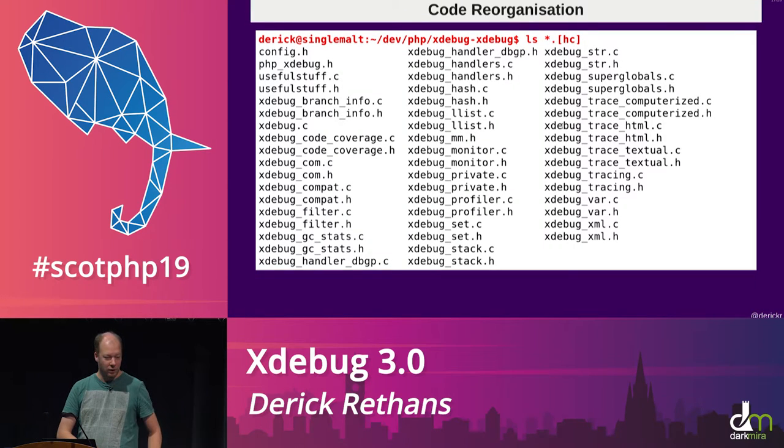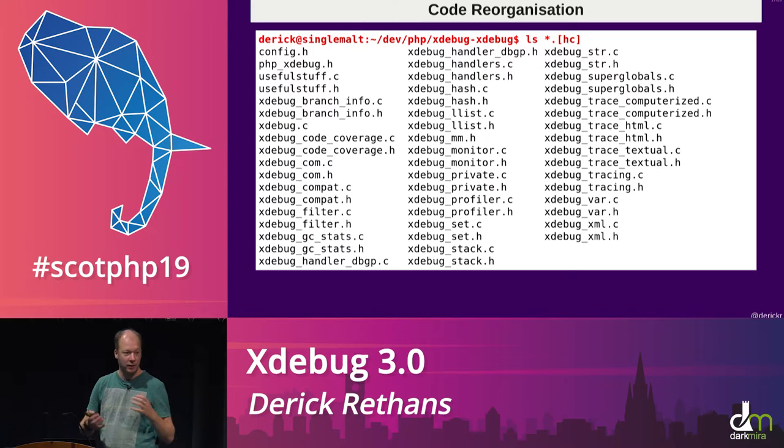First of all, I started doing code reorganization. I have lots of files doing, well, quite specific things. Like you can sort of see from these files that the code coverage is done in one file. But the problem is that anytime I want to open a file, I have to type at least 7 characters before I can use autocomplete, which annoys me a lot. Not only that, it's a big mess. I mean, if you think intertwined code with strong coupling, that's what Xdebug is.